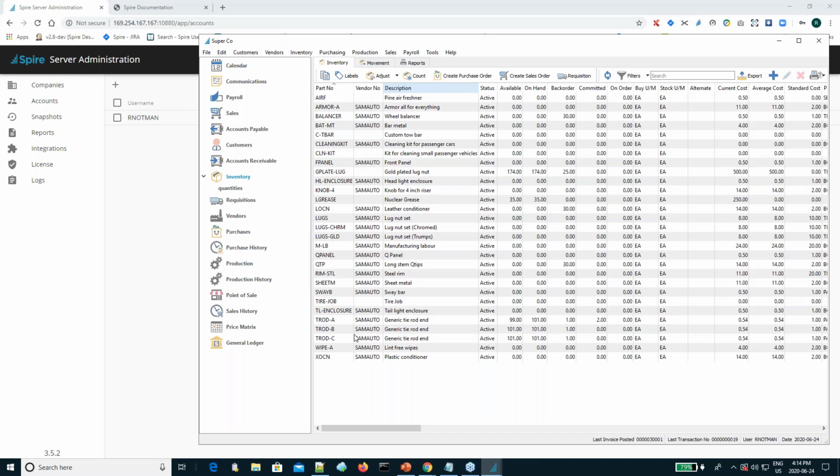Is there a service module for Spire? Yes, there is. We have a service manager module which allows you to track repairs to certain equipment. So it remembers the customer's model, serial numbers, and such, and pictures can be attached. I believe there's communications inside of equipment. Yep, there is. So yeah, you can attach links to pictures as well. There's a really good video actually available for Service Manager, an overview of what it does. We can probably provide that link to the YouTube video. Yeah, we can do that.